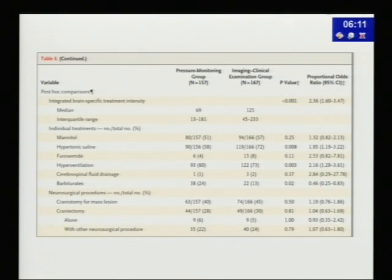Other post hoc comparisons are that the imaging clinical examination group got way more ICP therapies than the ICP monitor group. So what effectively was happening in this study, and when you talk to the investigators, I'm not sure if Monica Vavalala is in the room yet or not, but if you talk to the investigators of this study who were there, it was basically people from South America calling Seattle to try to get them to figure out how to do this ICP monitoring protocol versus the imaging clinical examination group. And so whether there was just difficult communication or not, it's hard to know, but the ICP monitoring group got way less therapies than the clinical exam group did.